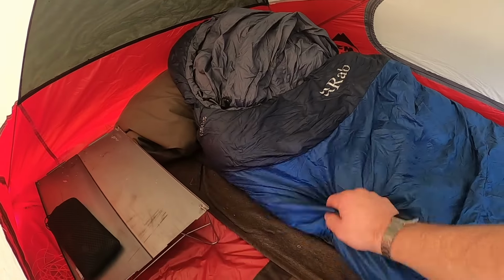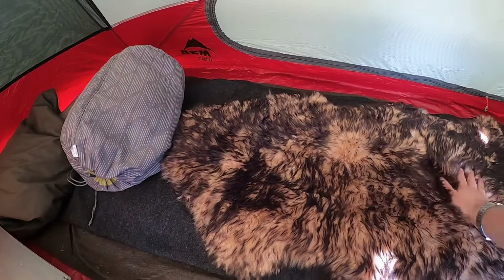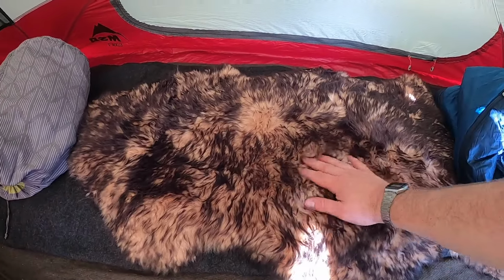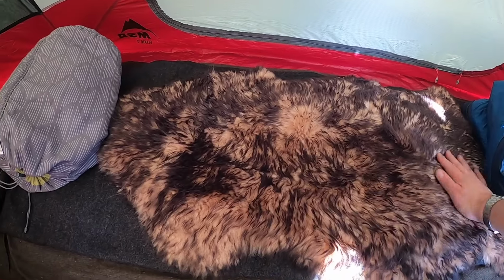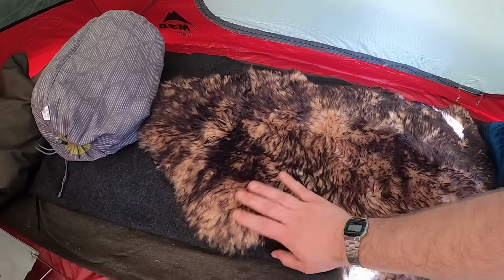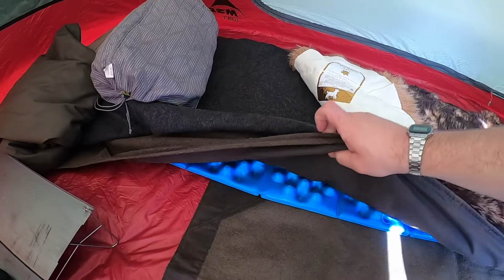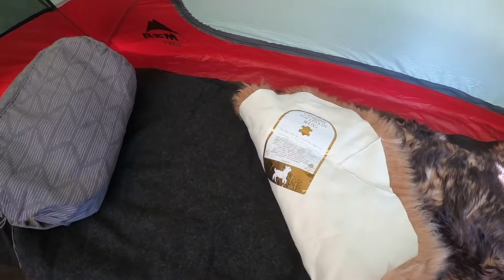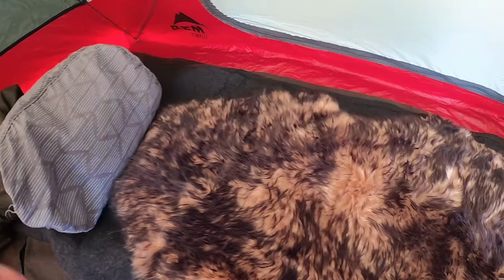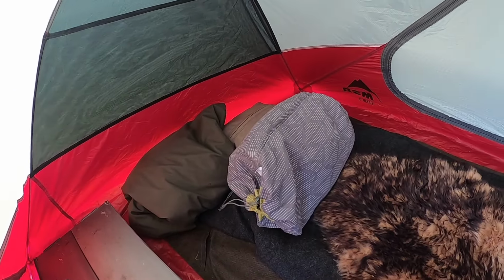Little bedside table. We grabbed a 2 season sleeping bag, and then I bought this sheepskin at the wilderness gathering in August. Not used it yet, so I'm going to be sleeping on that tonight. And I've got the wool blanket underneath that, my ground mat, and then my foam pad there, and then my usual pillow there, some clothes in it. Should probably fill that up a bit later on.